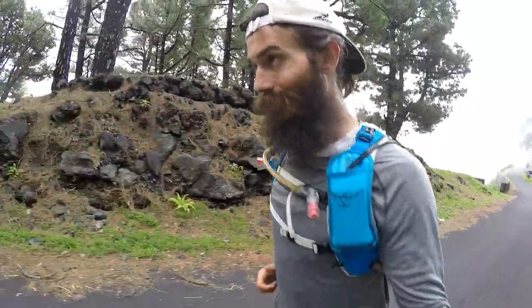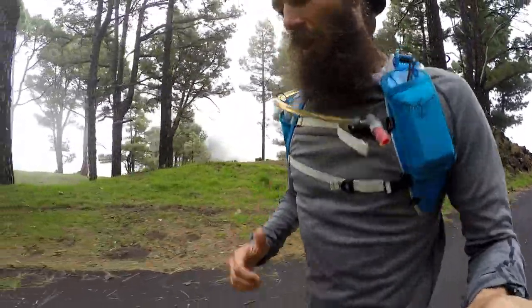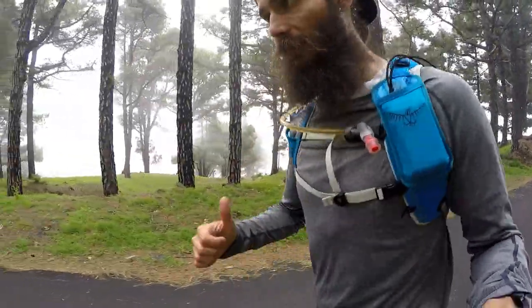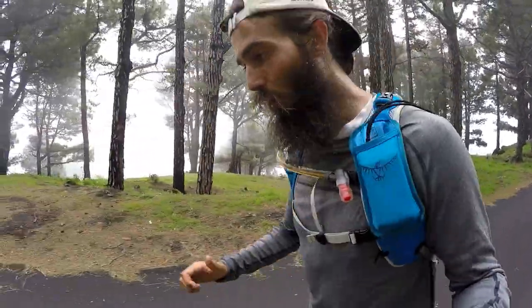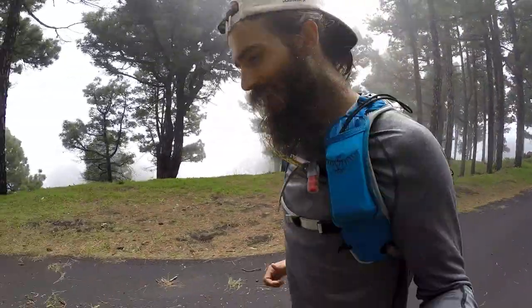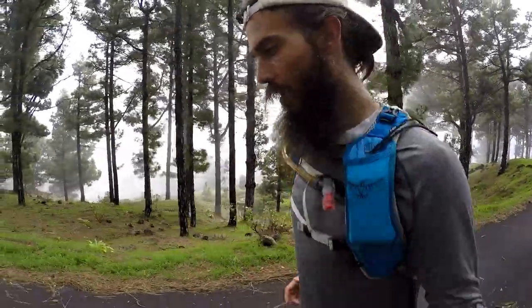Today we're running on the GR130 route. La Palma has a lot of these hiking routes, and a few weeks ago I did the volcanic trail, the GR131, which is part of the Transvulcania race. You can check out the video here. And today we're doing the 130 path. Well, parts of it anyway. It actually goes around the whole island.